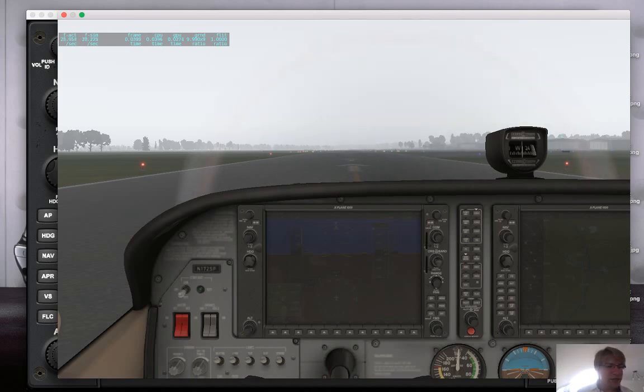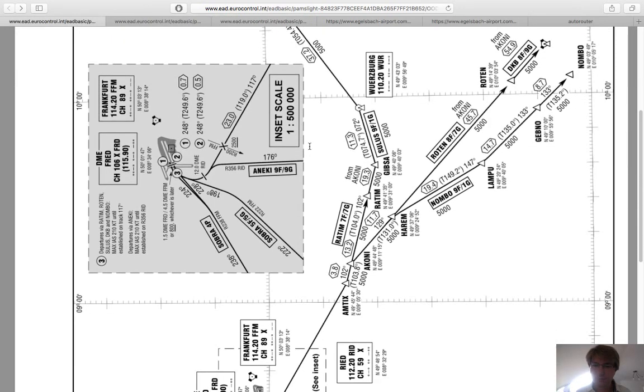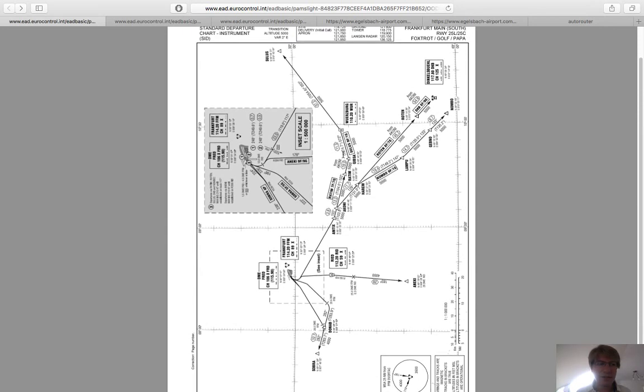So what I'm going to show you is the legal way to do it, how you can actually take off and get out of here, flying VFR in Golf airspace and picking up IFR legally while being way below the minimum vectoring altitude. And the way to do it correctly and legally is, of course, to use a standard instrument departure of Frankfurt. So this is a chart of Frankfurt and one of the standard instrument departures. I'm going to fly the Dinkelsbühl, what is it, 8 Foxtrot? Yeah, the Dinkelsbühl 8 Foxtrot standard instrument departure.